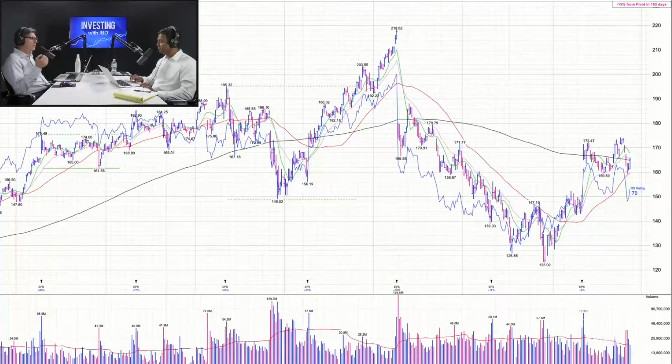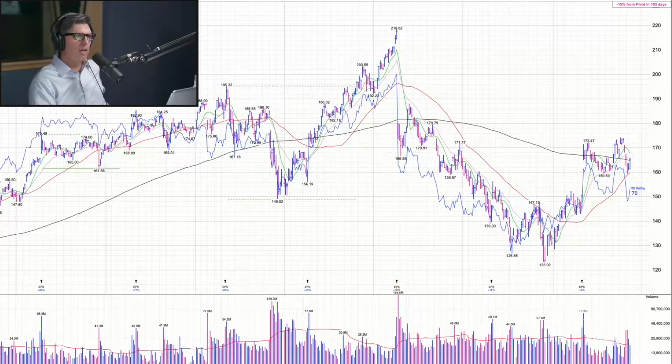The nice thing is it's come back and it's going sideways. If you look at the chart, it's trading right in the 160s right now, and it was back in maybe August of 2017, so really a year and a half without making any net headway. So you could argue that it's reset the base count, and it technically has reset the base count.